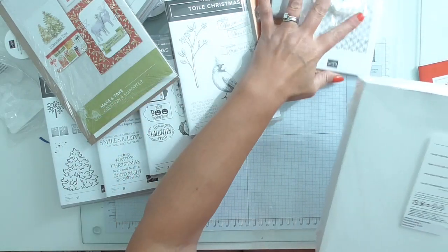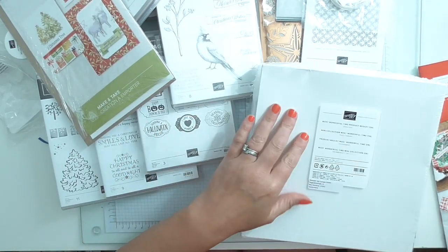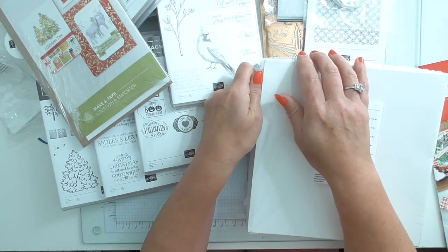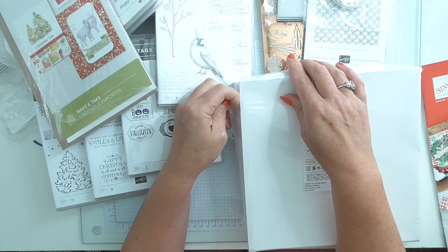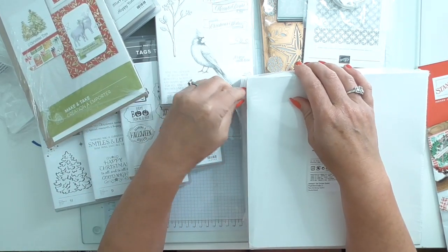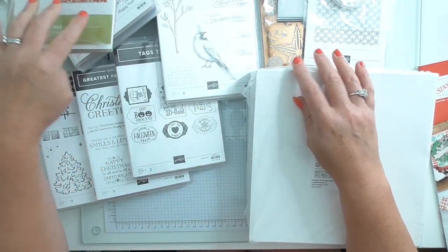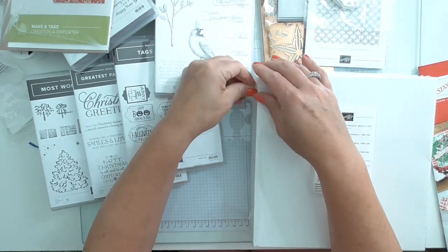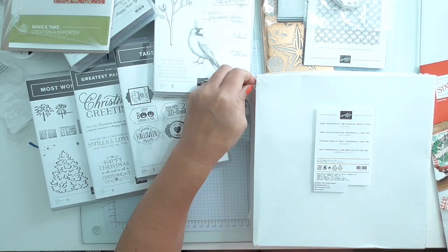Now, those of you who are avid Stampin' Up fans may remember we had a product medley not so long since, and it only was around for a month. Well, this one is going to be in the annual catalogue, so it's going to be around the whole life of the catalogue. So September through to January. Let's see if I can just open it.